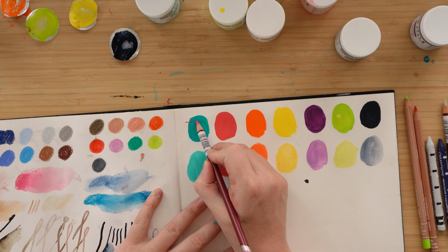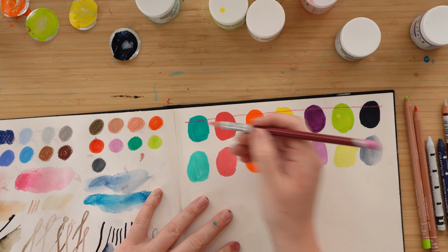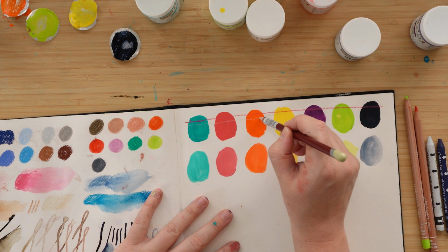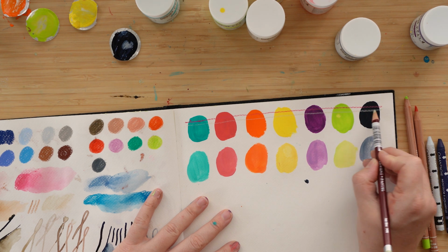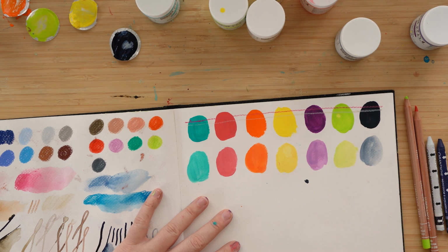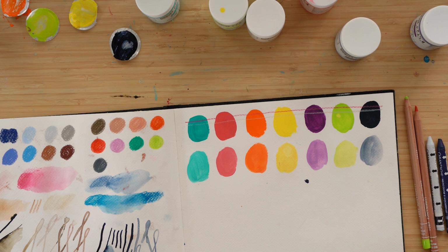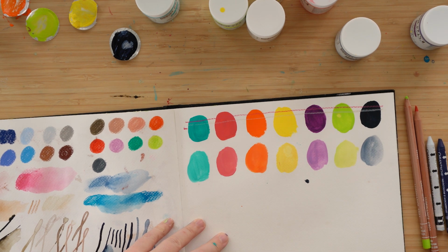I've got a good feeling about these. Oh yeah, that looks really cool. Apart from the scratchy sound, which is not my favorite sound in the world, they go over really nicely onto the matte. And then pencils. Oh, that's the same one.